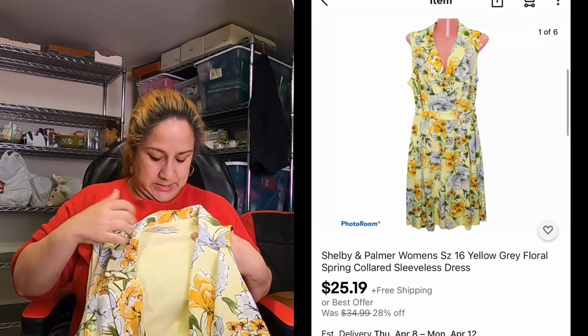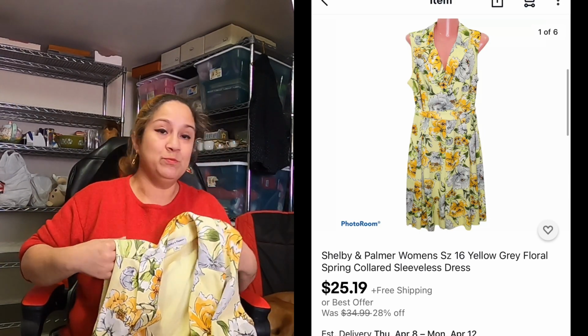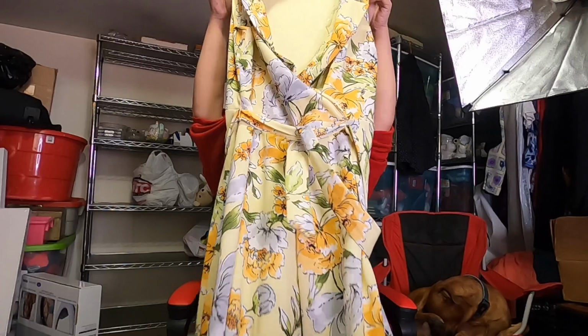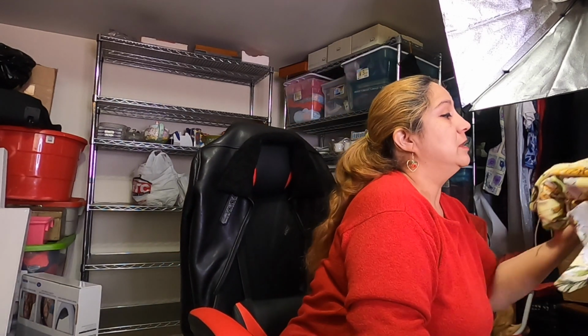So this one is a Shelby and Palmer, and it's a size 16. Ooh, and it's like a wrap dress. You guys can see it. It's so pretty. Very bright, very yellow. It's got the tie in the back. So, yep, here's that outfit. So that one's already listed, and I can put that one back in the bag later. All right, so this stuff still has to get listed over here.